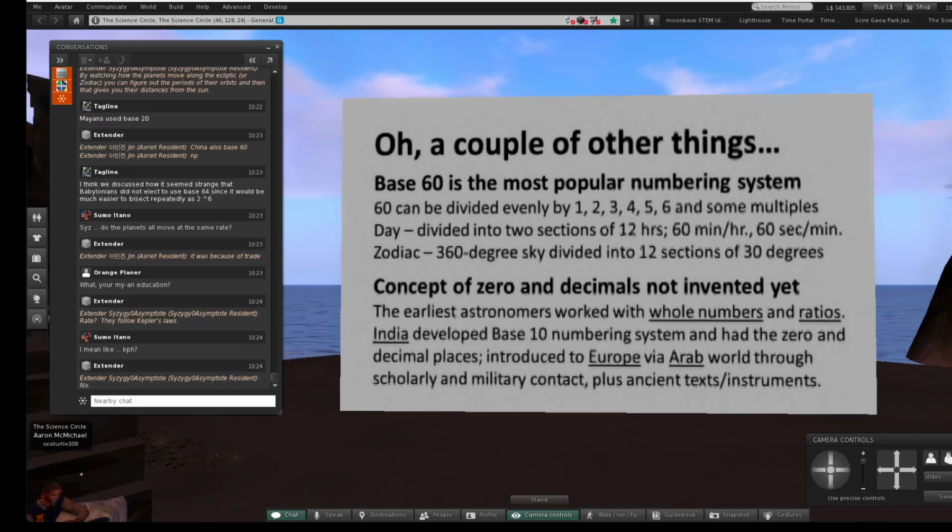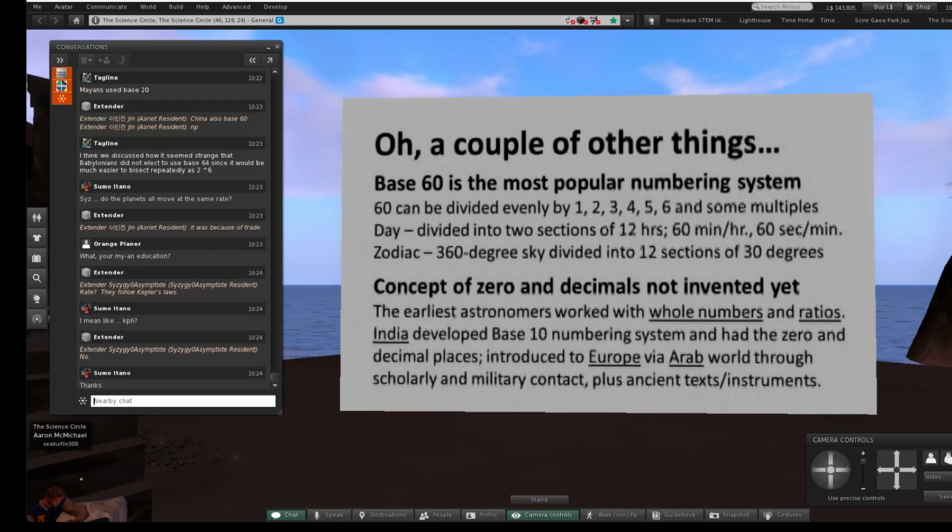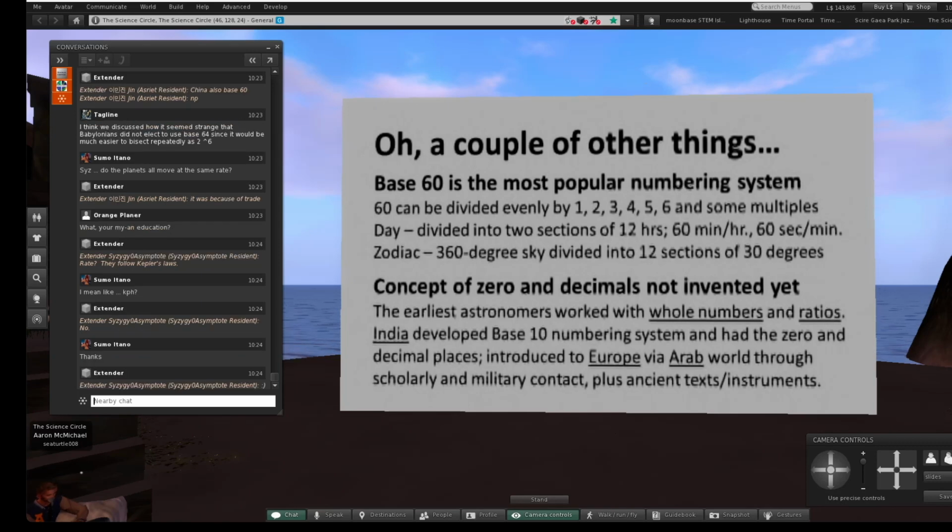Okay, but in any case, the zodiac then was divided into 360 degrees, 60 times 6, and then 12 sections of 30 degrees. The Egyptians actually had 36 sections of 10 degrees, which comes from as far back as the Sumerians and the Babylonians. Here again, I love calendars and things like that, and I could easily do an entire presentation on that, but we're 25 minutes in, so I've got to keep moving.